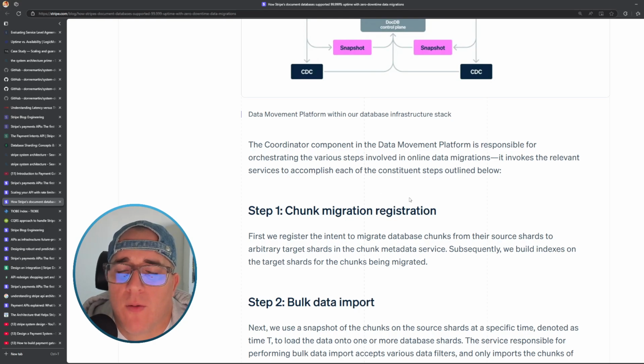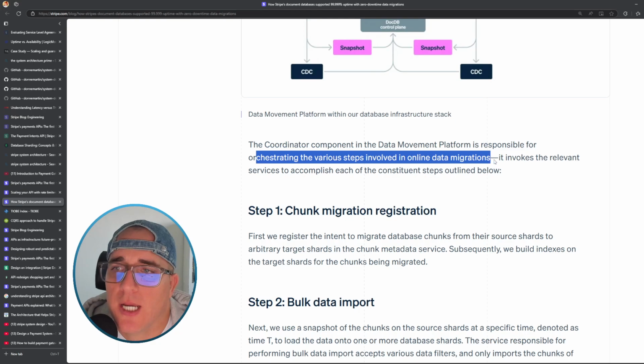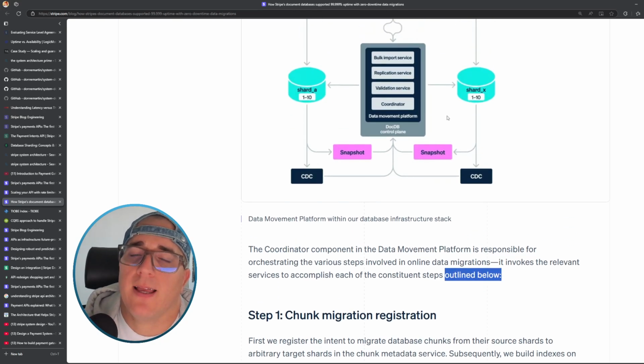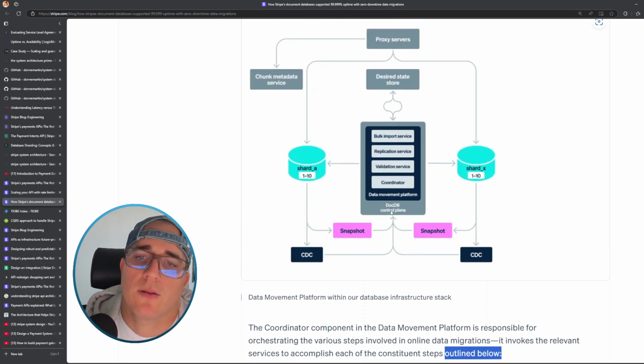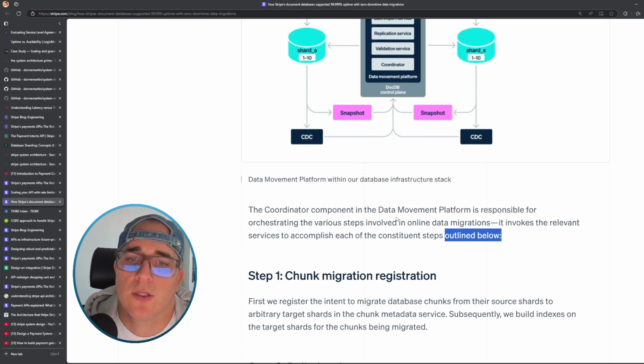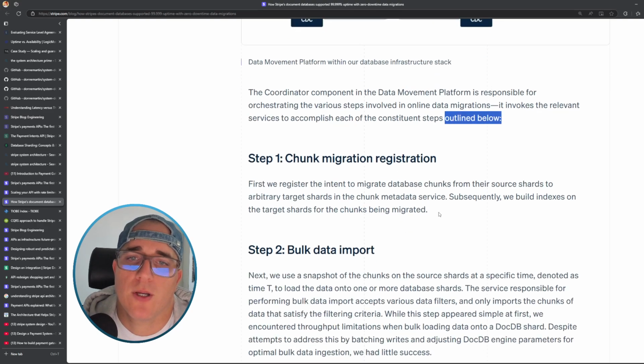The coordinating component in the data movement platform is responsible for orchestrating the various steps involved in online data migration. It invokes the relevant services to accomplish each of the constituent steps outlined below. Yeah, they have something like the coordinator service here, which maybe is an orchestrator. They just call it the DB control plane, which manages this data. But how is this specifically built? Let's see if we find some of that information.